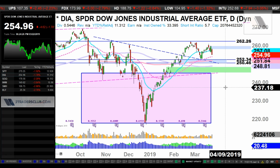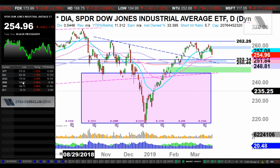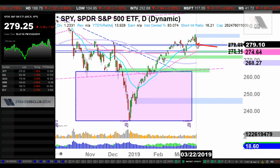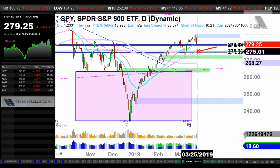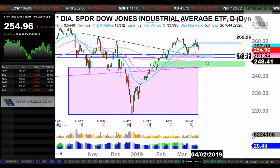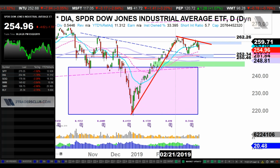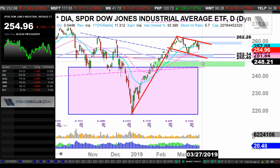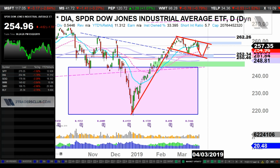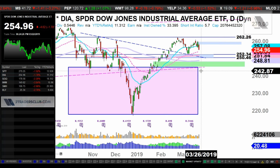is similar to the spider, but diamond's already close near the 50 MA there, right? Spiders actually still have some room here before this is spider. You can see the 50 MA is down here, but diamond is already near the 50 MA level there. And diamond with this lower high here looks a lot like potentially a bull flag, right? Potentially a bull flag. We don't know that yet until this thing actually breaks out of it and then makes another leg higher. But potentially a bull flag, we don't know that yet.